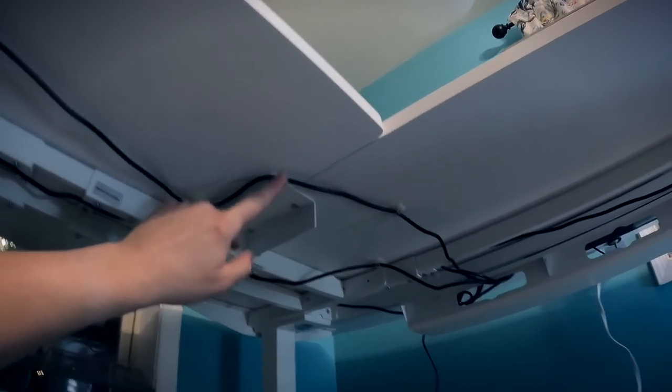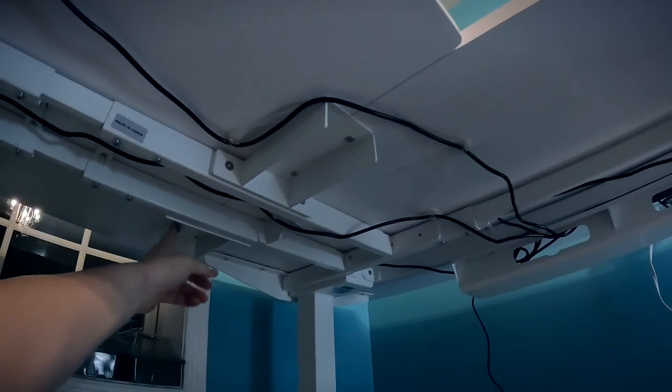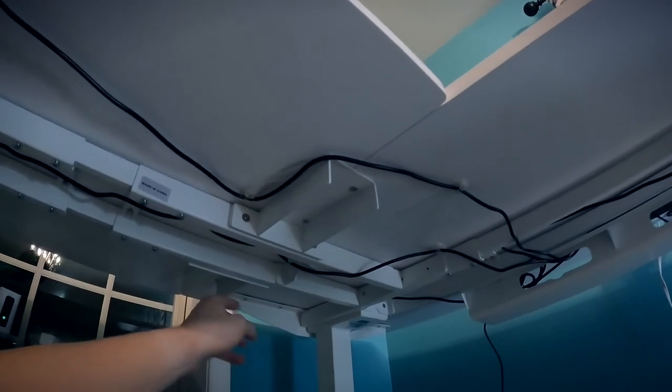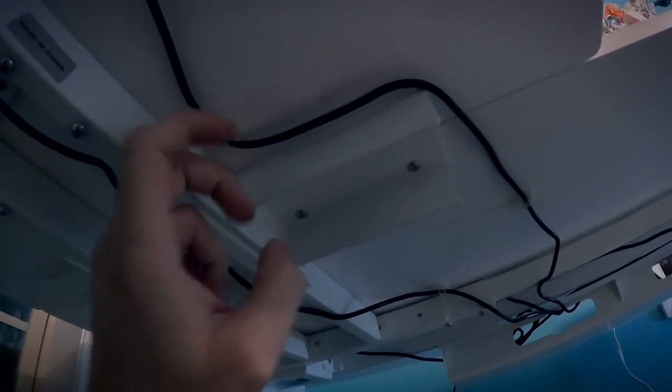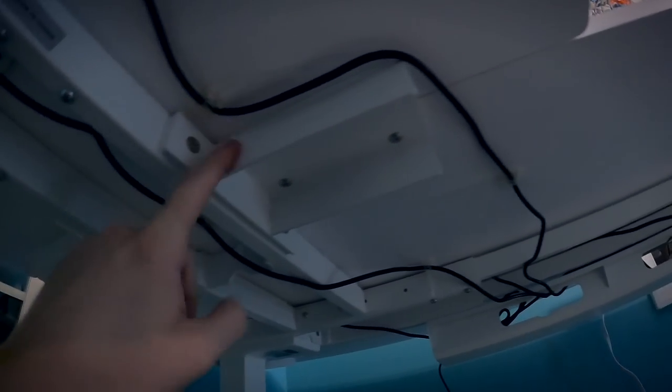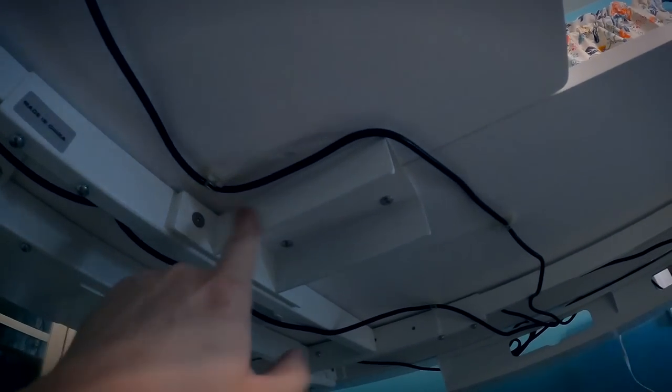For some reason, they don't include this part in the manual, and I think that's why Front Page Tech accidentally threw his away. Maybe. Oh, that's the highest it goes. It's aligned. But anyway, this part for some reason is not in the manual, so make sure you do install these. Because these are the braces slash supports that support where the desk splits.